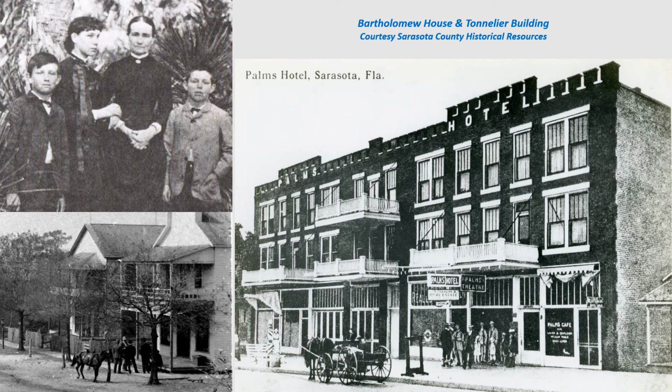He died several weeks later. Susanna finished out the homestead and moved into Sarasota. In the picture you see Susanna and her 2 sons, George and Samuel, and her daughter Alice. In February 1914, the Tonnelier building, named after the brothers from St. Petersburg who owned the building, was finished, and later in the year the Palms Hotel and Theater moved in. The fire of March 1915 destroyed this building.